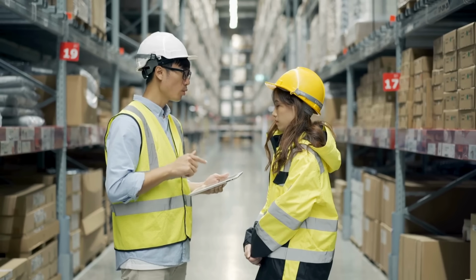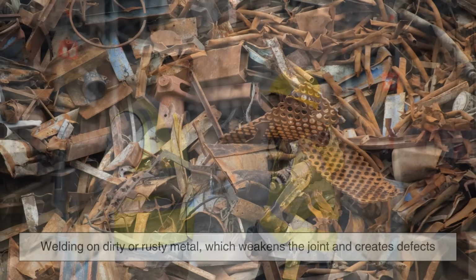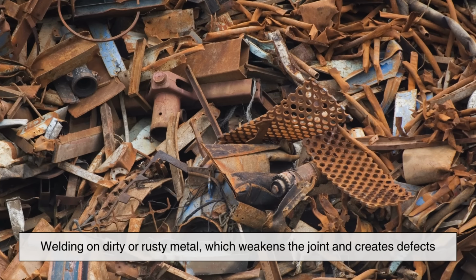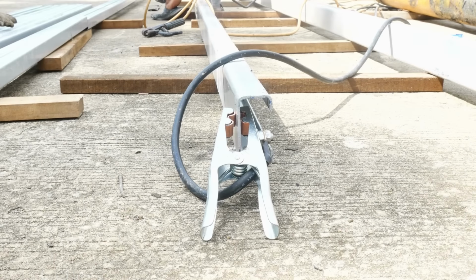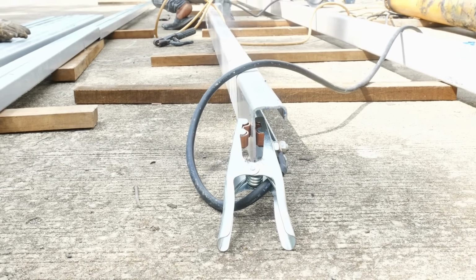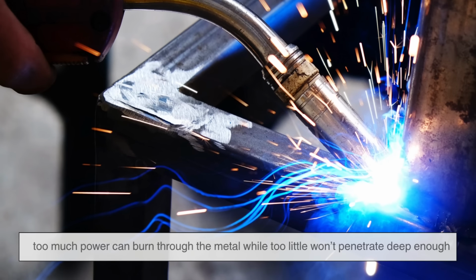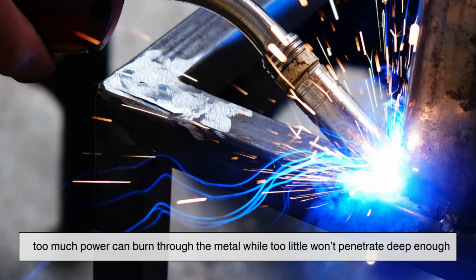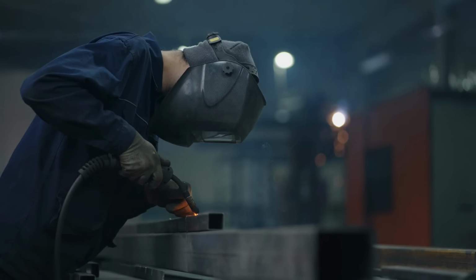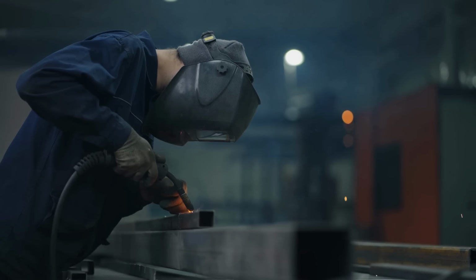When you're learning, mistakes are bound to happen. One of the most common is welding on dirty or rusty metal, which weakens the joint and creates defects. Always clean your surface before welding. Another issue is using the wrong settings on your machine. Too much power can burn through the metal, while too little won't penetrate deep enough. Moving too fast or too slow can also cause problems. It's all about finding the balance.